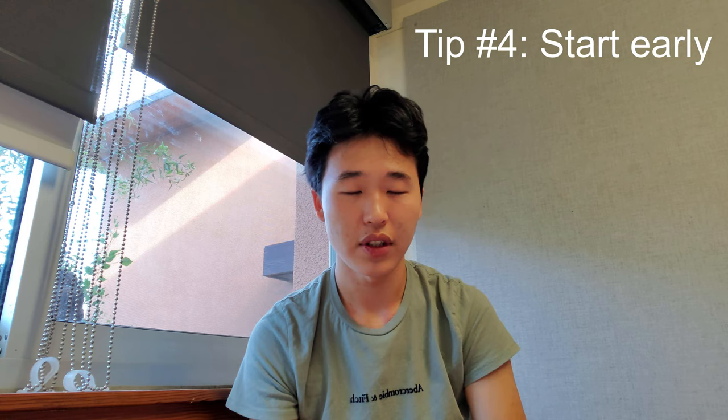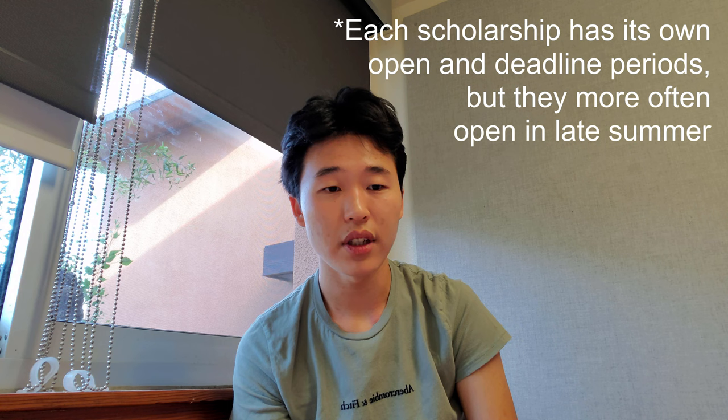And obviously another one, start early. Just like normal college applications, scholarship applications are seasonal. This means that you have to know when it opens every year. And it also means you can reapply for a scholarship if you still meet the eligibility requirements.